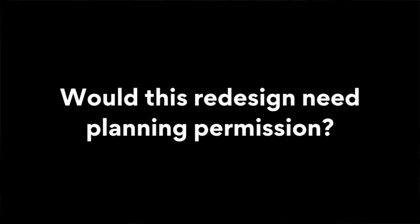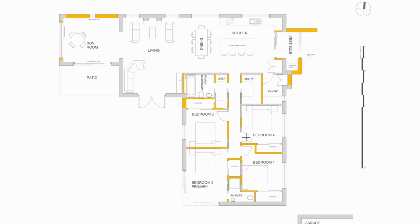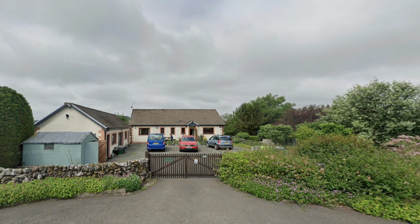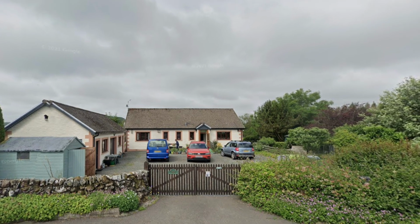Would this redesign need planning permission? Internal alterations like this, even when they include modest changes to the exterior of a house, don't usually require planning approval. Provided the house is not listed, not in a conservation area, and the exterior changes are more than 1 meter from a boundary, then permitted development should apply. That said, the new front entrance I suggested in this redesign would be visible from the public road, so I would apply for a certificate of lawfulness to confirm that this is within permitted development. If you are thinking about doing something similar, take professional advice or just contact your local planning department and ask.